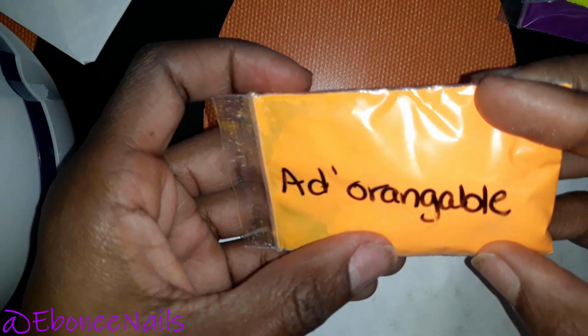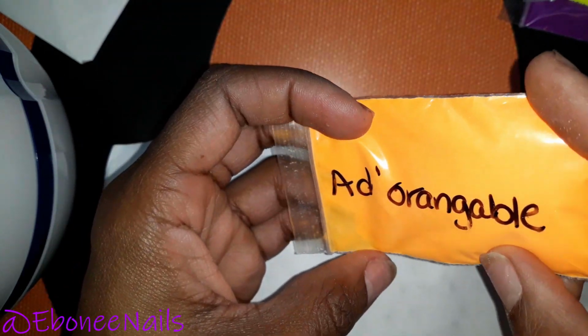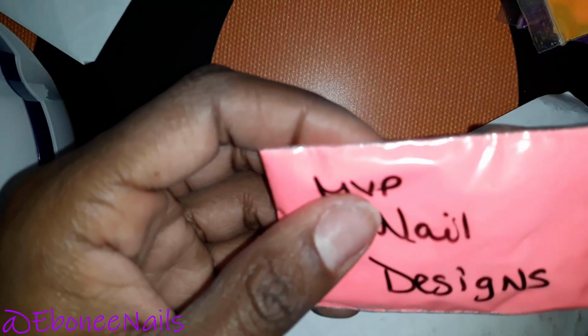Next we have, I forgot how to pronounce it, add on triple. I don't know. I can't say orange anyway, so, sorry. Okay, and this one, I think it was open because I looked inside earlier. I took a sneak peek at them before I showed you guys because I couldn't wait. I was very impatient.